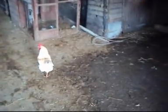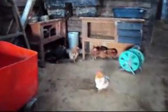This is a few of the cockerels and some of the hens.